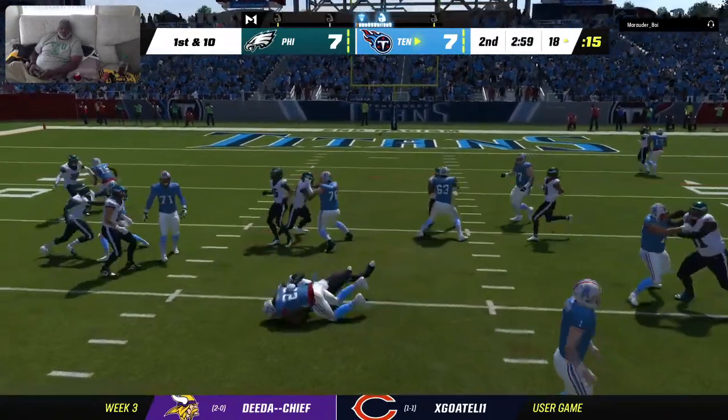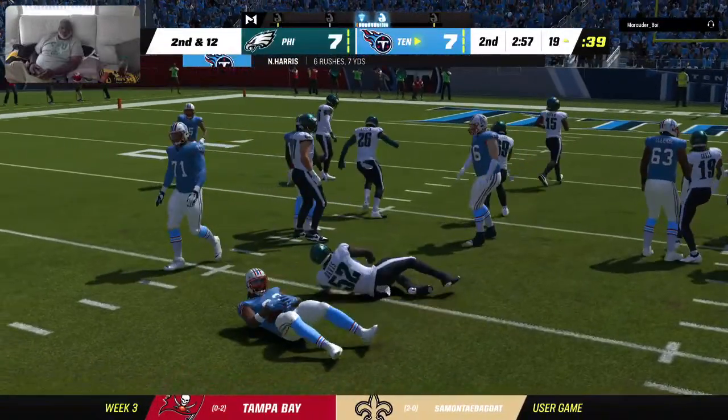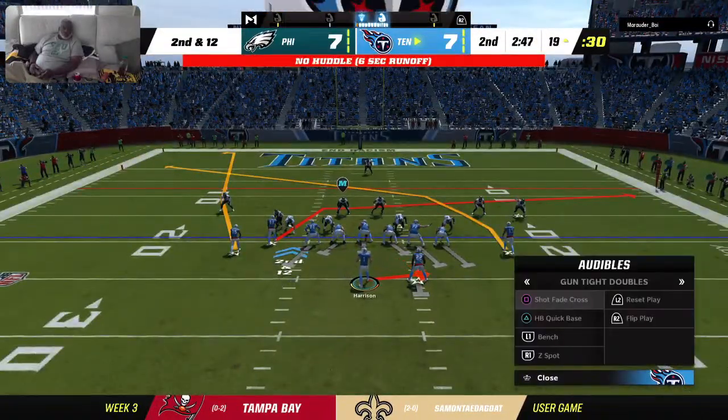Now a first down carry for Harris. And not able to break away this time as they're going to stop him right around the line of scrimmage.